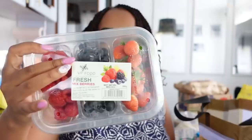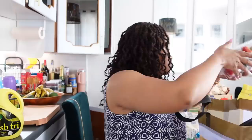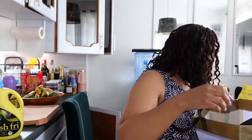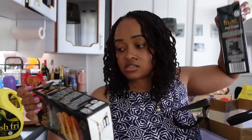Then I got this pack of cherries, blueberries, and strawberries. Sometimes they bring this, then they disappear, then they come back again. I usually find them better than picking one. So I got two packs, and then I got some pineapple. I saw they had sliced apples, so I just got a few pineapples. And then I got some juice for guests, so I got some pineapple, some red grape, and white grape. I'm going to put those in the freezer in a few.